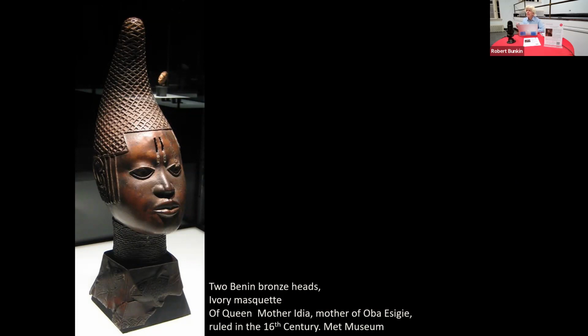And the Benin say that the Oni of Ife sent bronze casters, artisans, to the Oba, the king of the Benin people, and introduced this technique to the Benin people. Then they developed their own mastery of these techniques and made their own works of art.